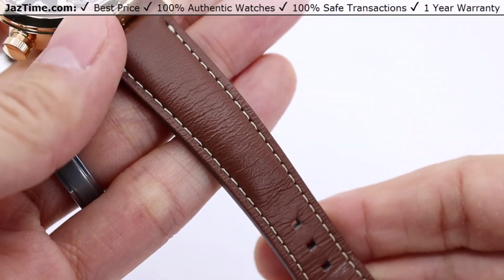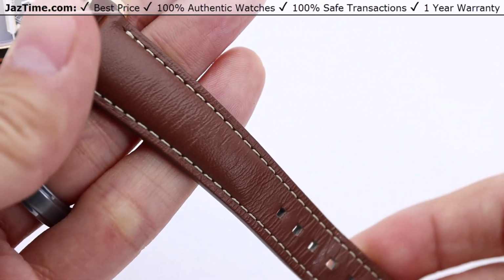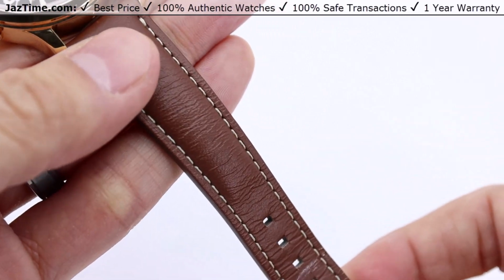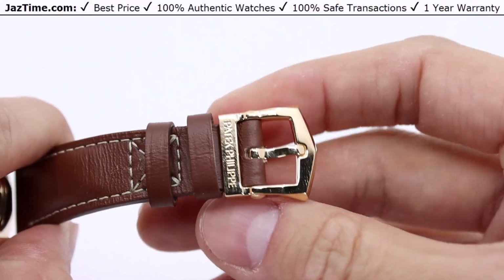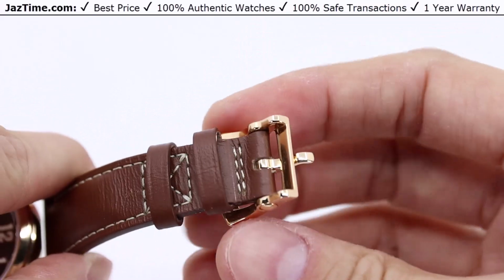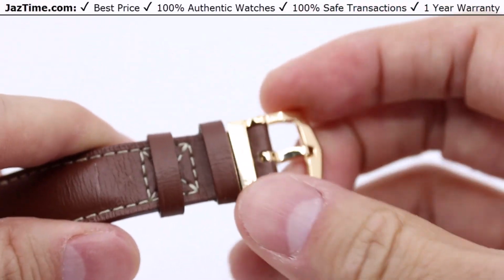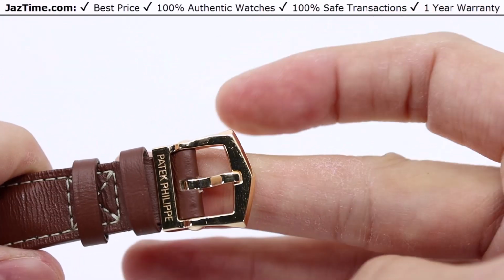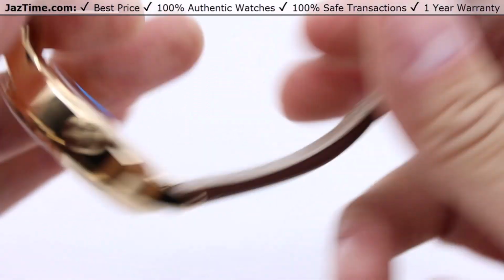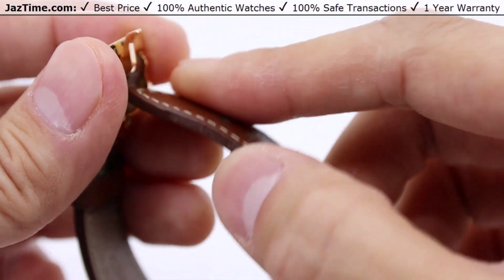We're looking at a brown calfskin strap with white stitching. It's a semi-dress watch, and the strap looks great on this watch. Looking here at the tang buckle, you have a rose gold clevis prong buckle. That's pretty nice for a change. Yeah, you don't see this often. It's actually a nice look when you buckle it up too. Actually adds a little bit more support to the strap as you wear it.